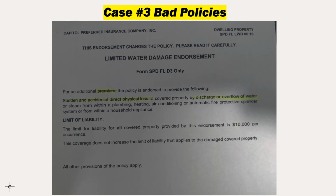Number 3, here's what you're going to see, and there's a couple key points I want you to know here. I'm going to spell out this word, it's going to take me a while: indirect. All right, now see the beginning part here. For an additional premium, okay? That is very important. Now look at the other line. Sudden and accidental direct physical loss by discharge or overflow of water. What did I say in the beginning? This is the key. That's the key. Now this direct, key word, okay? Why is it key?